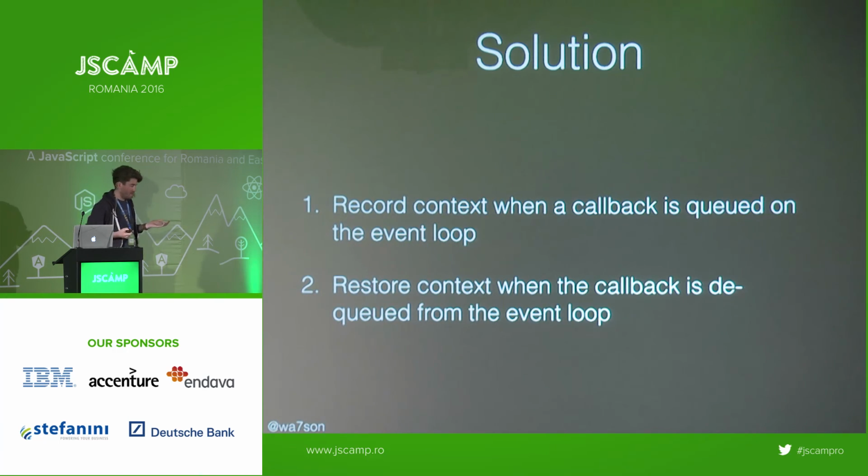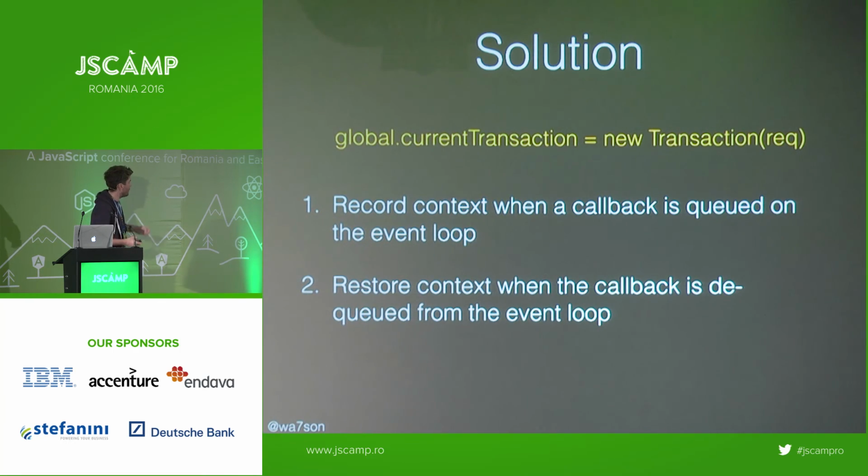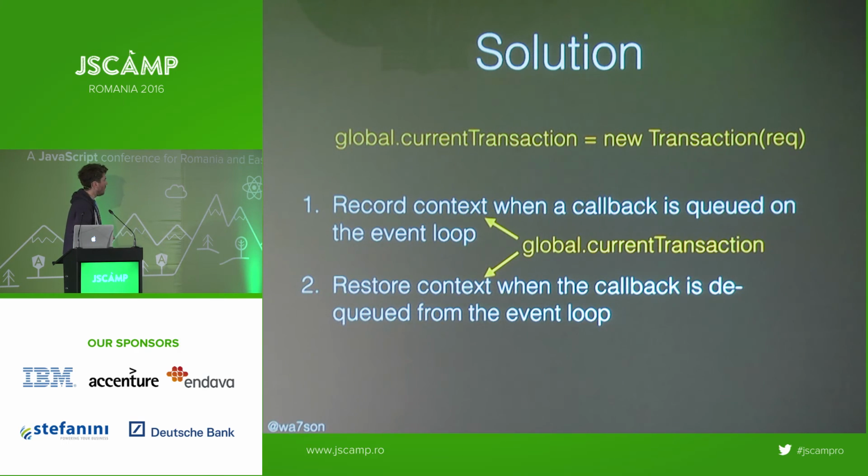So as I said, the solution is to record the context when a callback is queued, and to restore it when the callback is dequeued. That means we can use a global property all of a sudden. We can have a global or singleton thing that we call current transaction, and when a new request comes in, we seed it with the request, so it always knows which request is active. Then we simply record the current transaction when we add a callback to the queue, and even if it gets overridden while we're waiting for the callback to be executed, when the callback is being prepared to be executed, we just restore whatever it was.